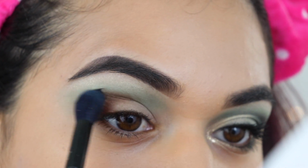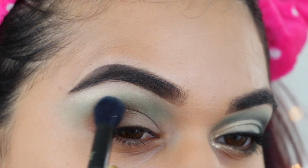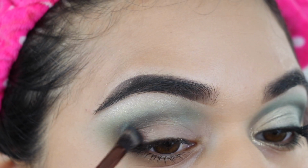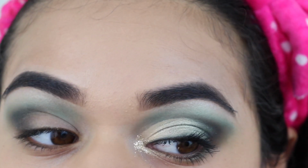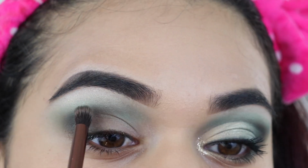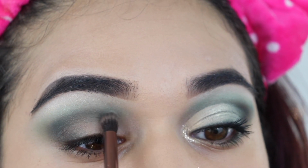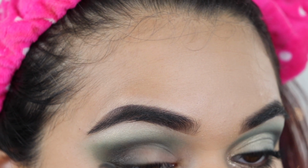Then I'm just gonna use the same brush that I applied the green shade with to blend the brown to be a little less harsh. Now I'm gonna go in with Enigma, which is a dark blue, and I'm going to layer that right on top of the brown. I find the layering technique softens up the blue a little bit so it's not so jewel toned, if that makes sense. And I'm gonna bring that a little further into my crease so that when we get that cut, we have a nice definition. I'm gonna bring Hypnotic down to my lower lash line as well.